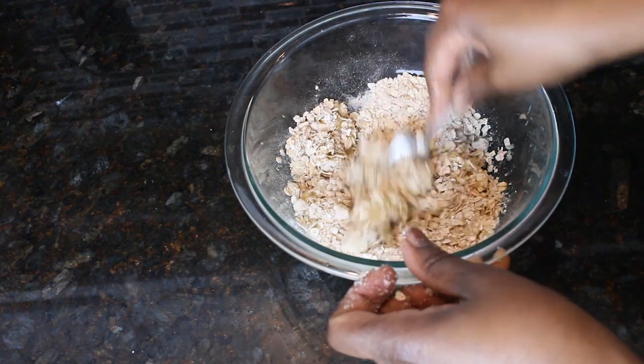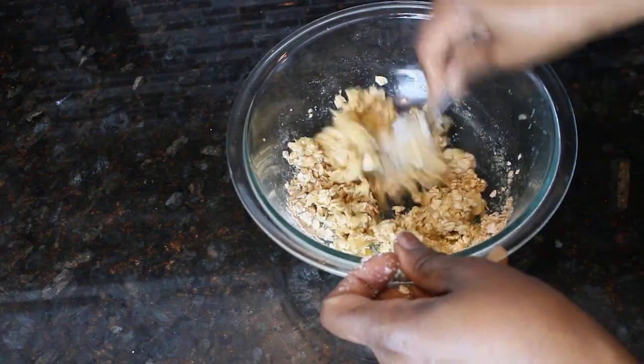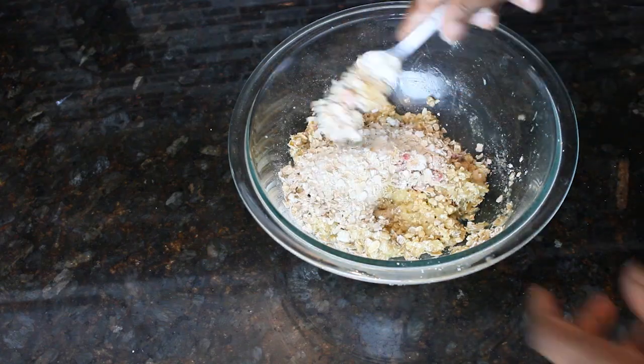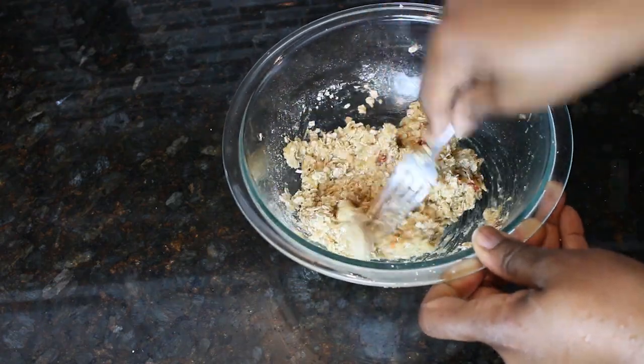And as I was mixing it, I realized that I probably needed another packet of oatmeal, so I went and grabbed this strawberries and cream packet, and I added that. And this was actually really, really good. I would recommend, if you have one of those fruit and cream packets, to go ahead and add it here.